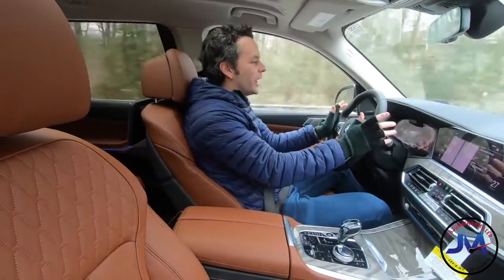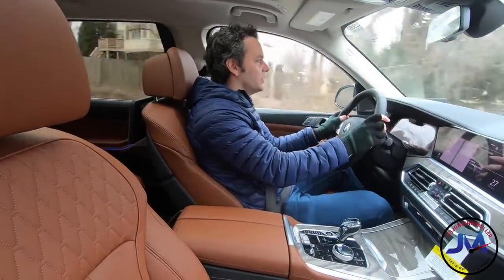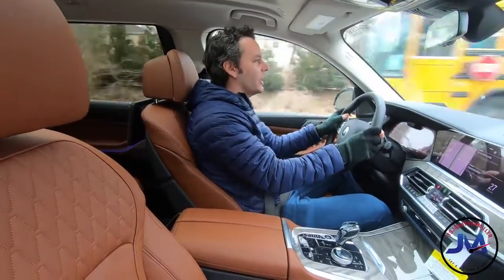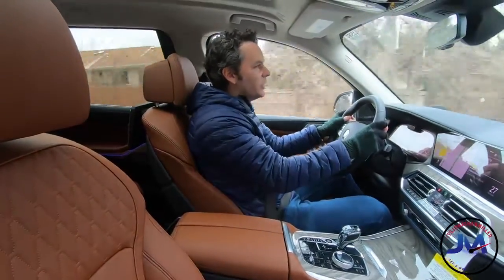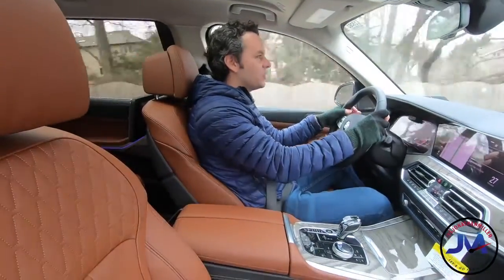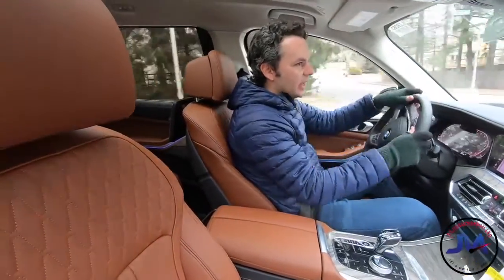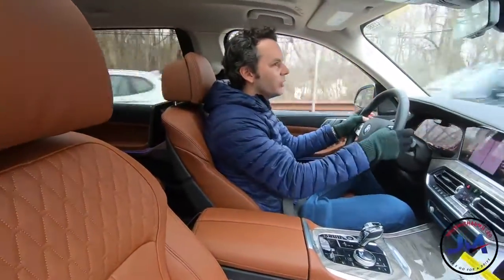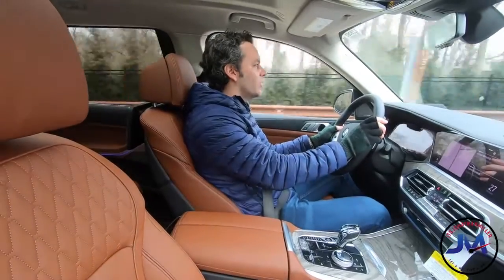It doesn't throw you back in your seat, but it's definitely fast enough for the average person or the soccer mom driving her X7 with a bunch of kids in the car. Definitely don't need more power than that. Very smooth. The car has the BMW 8-speed automatic transmission. Shifts smooth. We have paddle shifters on the steering wheel if you want to take control over that.